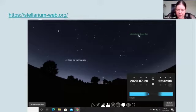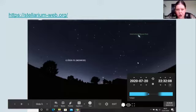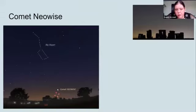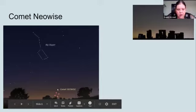So if there's anything like that that you want to have a look at, Stellarium's a good place to look, so you can change the date and the time and see what's around you. You can also put in your location. Neowise, just to show you again, this is where it is at the moment, so it's quite low on the horizon. As we go through July, it's going to move higher up, which is why on the picture that I shared with you, it was up here.